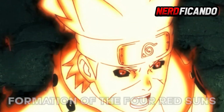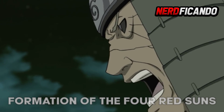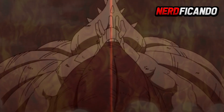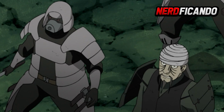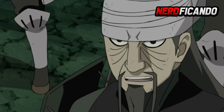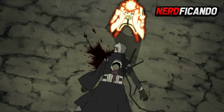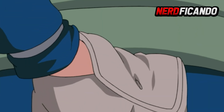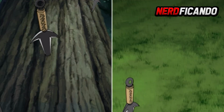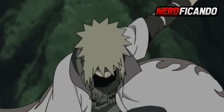Formation of the 4 Red Suns. This is a barrier jutsu that Minato was capable of performing. It's a powerful barrier technique, used only by Kage-level ninja, requiring 4 standing ninja to perform the jutsu. Once completed, a red-colored barrier is formed. Minato was able to use this jutsu in conjunction with the former Kages. This technique is powerful enough to contain the Ten Tails and his Bijuu Damas, remaining completely intact even after the Bijuu's attack.